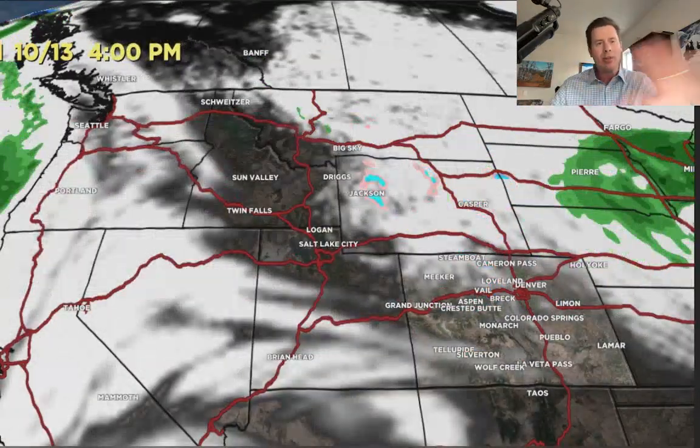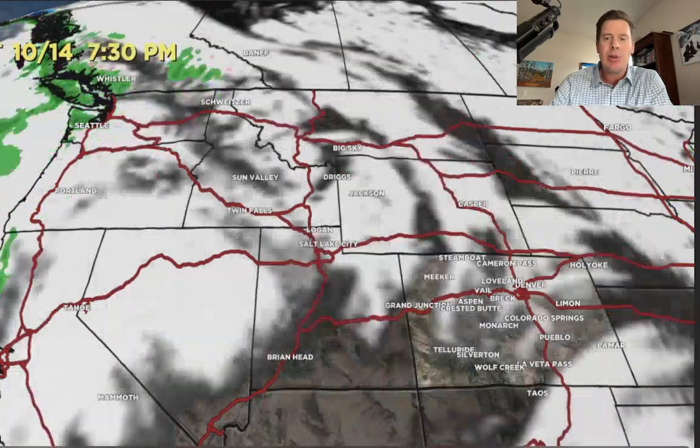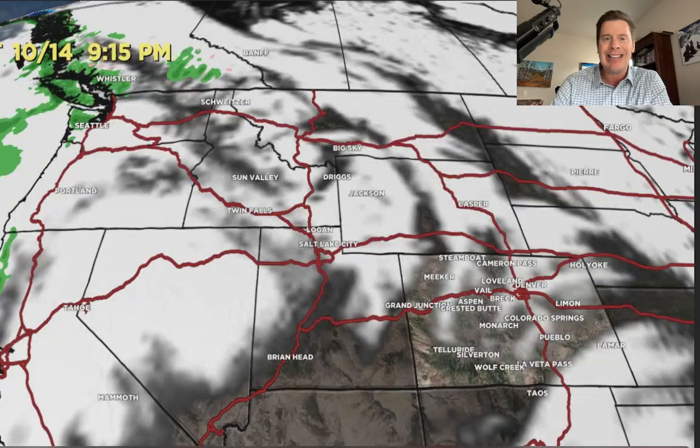Wraparound snow in Colorado comes to an end Friday afternoon. So that's the way the storm system plays out in time. It is mainly a 10-11 to 10-12 type of storm system. All right, let's look at some of the details. Some of the forecast details here.